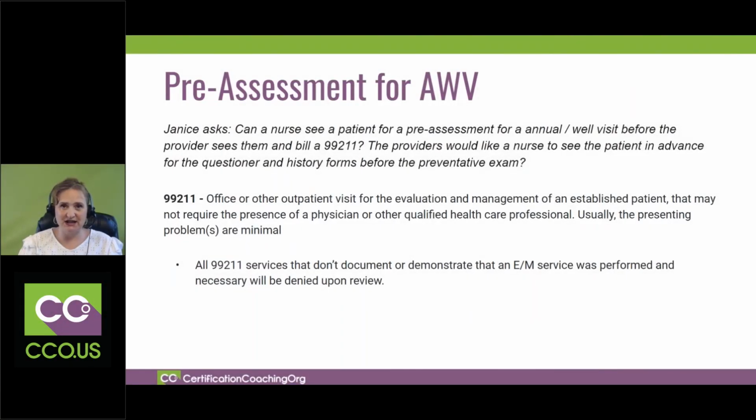Next question that came in, pre-assessment for the annual wellness visit. Janice had asked, can a nurse see a patient for a pre-assessment for an annual wellness visit before the provider sees them and bill a 99211?